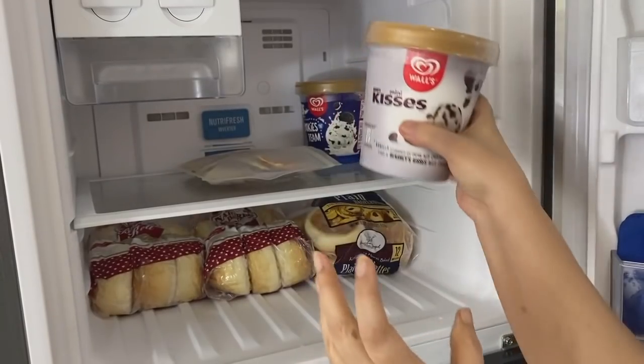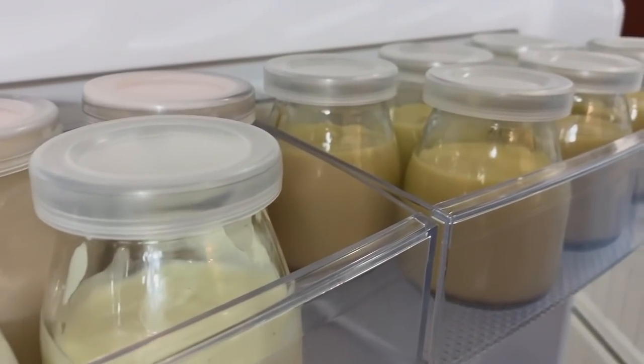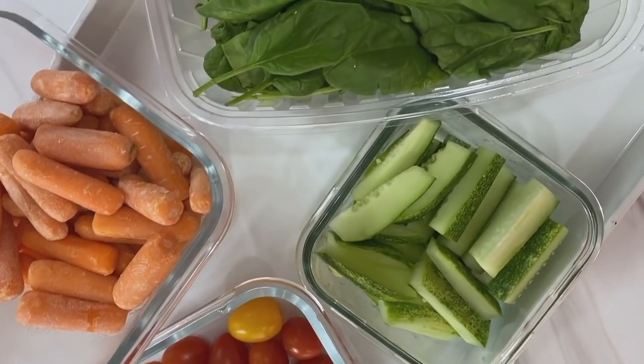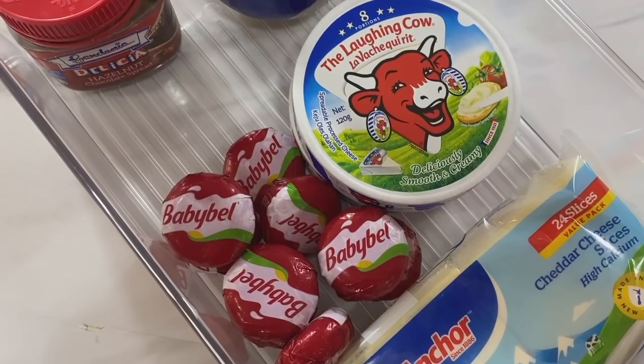So my loves, that's everything in my updated refrigerator tour. I hope this has inspired you and hopefully will give you some motivation to make healthier snack choices.